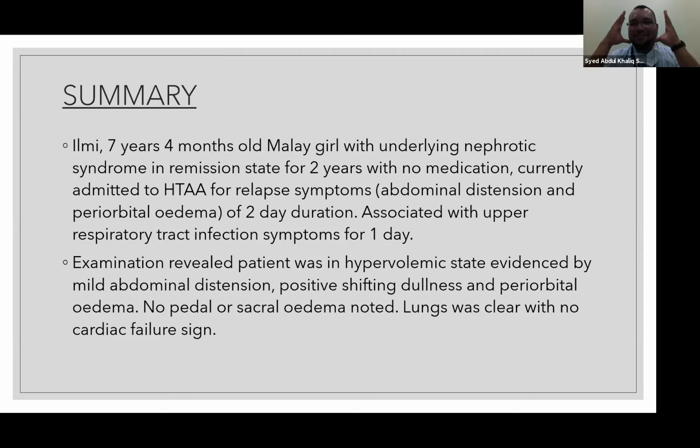What can you find in the face? I'm looking for two signs you can see in the face, in patients with chronic kidney disease, which is not present in this patient. Puffy face. Yes. Okay. All right, one, tick. One more.